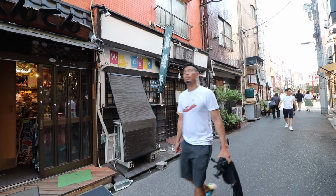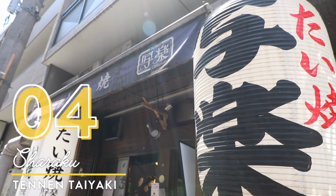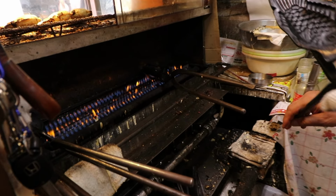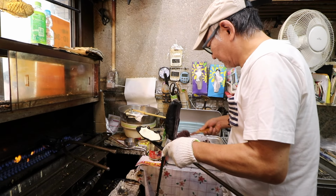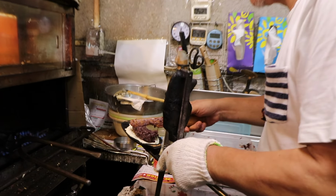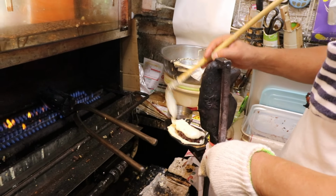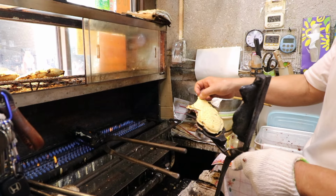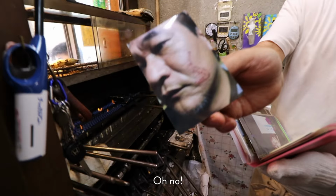And just around the corner from Yadoroku, you'll find this cute little taiyaki shop. Number 4, Tennen Taiyaki from Sharaku. They got here before we did. Tennen means natural. Yeah, you might be thinking, what the hell does that mean? Actually, it's just the way Japanese call this type of taiyaki, made with an individual cast iron press, where most places these days use large iron griddles. It requires a skilled artist to create Tennen Taiyaki, but the results are a crispy and addictive Japanese snack.